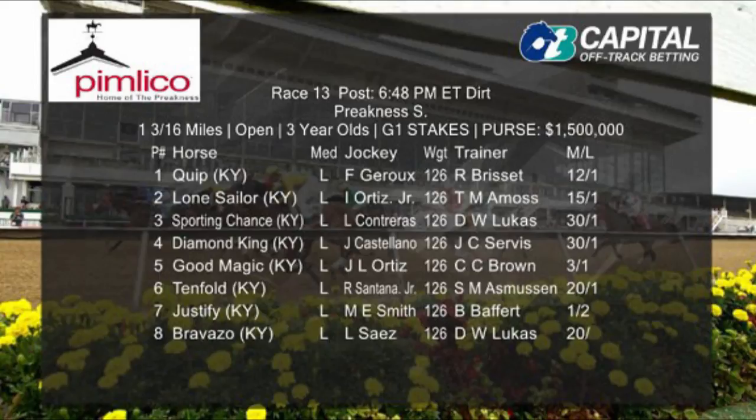That fourth place finish could have been much better if he wasn't checked at the 5/8 pole. Had to go really, really wide against some long shots that ran well that day. If he runs back to that Blue Grass, I know he ducked out sharply at the end of that race. But to me, I thought that was a decent enough effort against Good Magic.